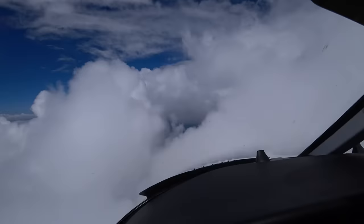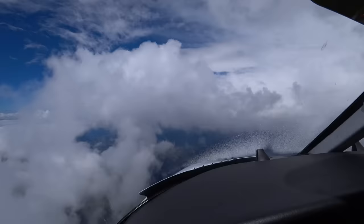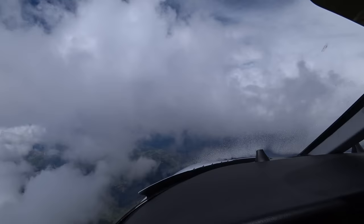Still picking up quite a bit of ice, so we're going to put the wing and engines on, and we're getting some ice on the windshield. Yeah, southwest gust, Foothills 94, level 430. Foothills 94. Put the windshield bleeder on as well.